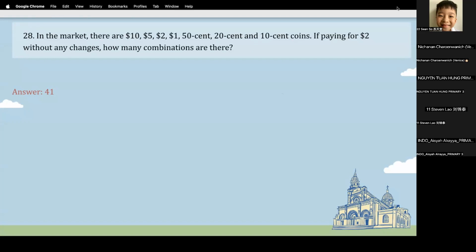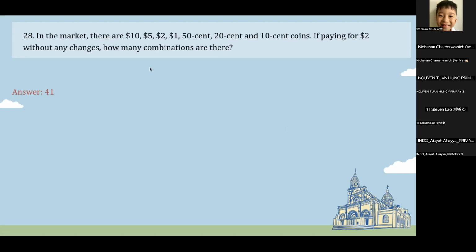I'll just explain the way it should be done, okay? One way for you to do this is actually to list down. So, for example, $2. One way for us to do this would be $1, and then five 10 cents, five 20 cents. That would give us $2, right? All of those things, you try to list it down because it says combinations, okay? So if you try to list it down, actually, you could get 41.